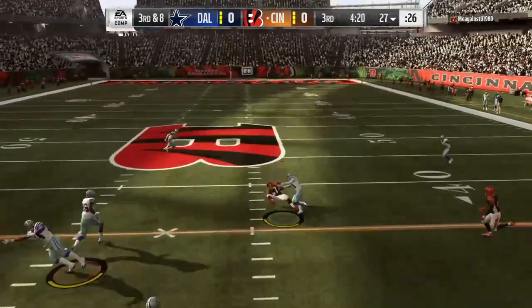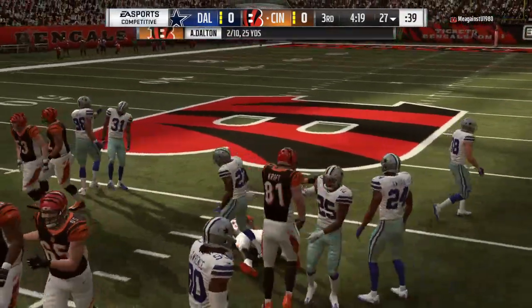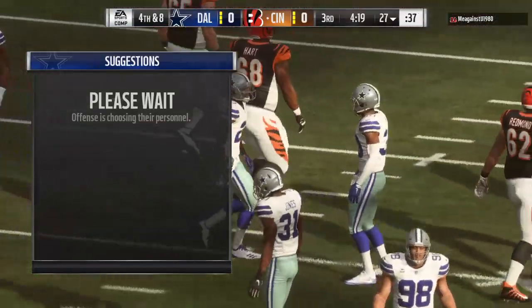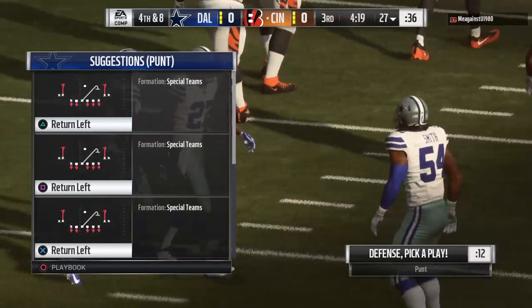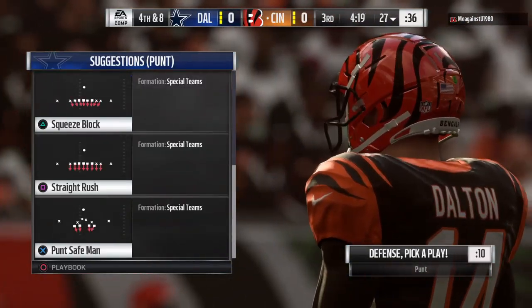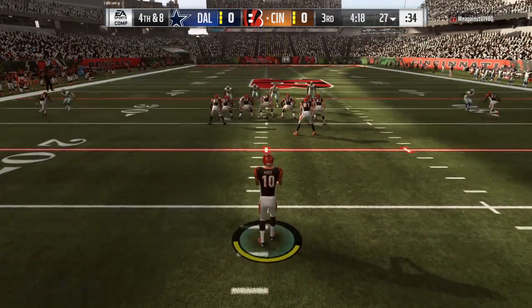3rd down. A shot here for Dalton. And incomplete here on 3rd down. Trying to get that one to his tight end, and they've been trying to get the ball to him, but as of yet, unable to successfully complete one. But you know there's usually a nice comfort zone and throw into the tight end. Great sight lines, usually right in the middle of the field.